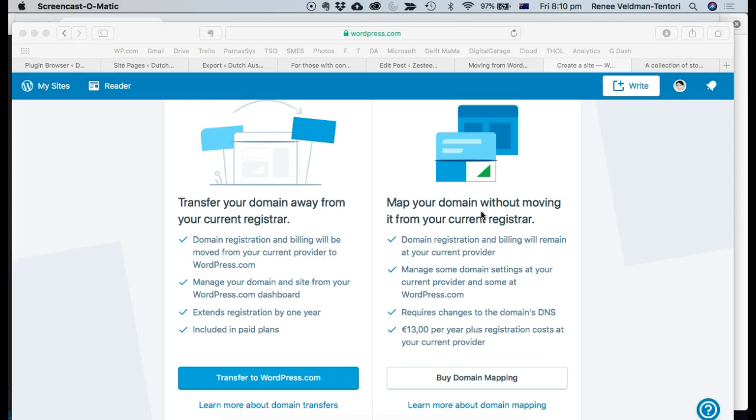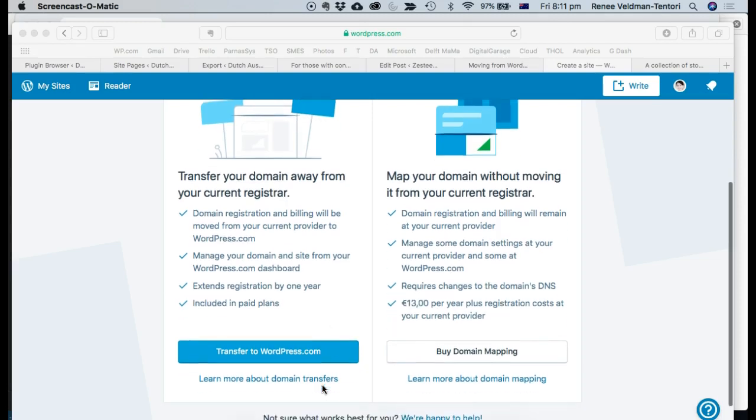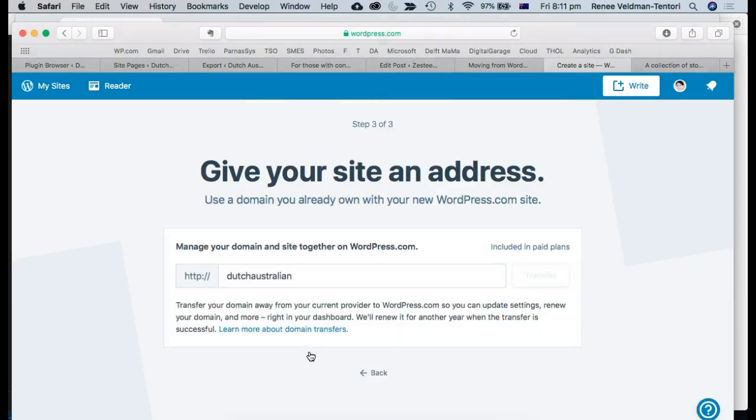I could map my domain and leave it with the current registrar until later. But it looks like I may have to pay 13 euros per year to do that. And I'm just forfeiting 20 euros just to move it over. So I think it's just easier, like I've done with my other sites, which are nearly about to expire anyway, the domain name. So I think I'll just transfer to WordPress.com. So that's just easier to do. It's included in the paid plans.